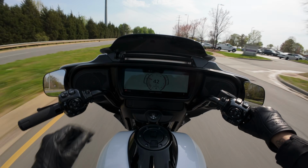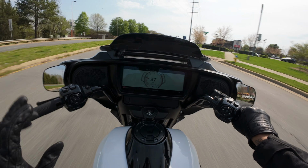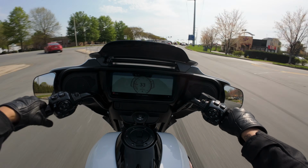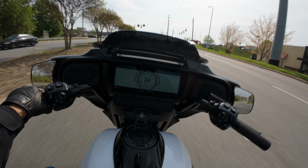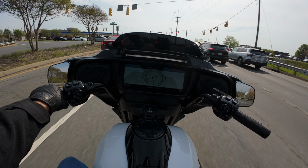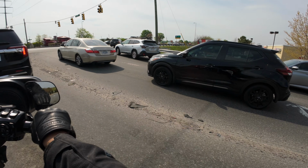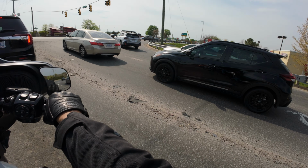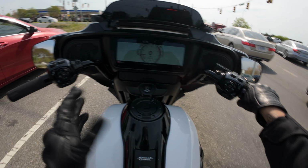If I was to rate this motorcycle, because we're doing ratings this year, on a scale of 1 to 10, 1 being I don't want it at all, you can have that bike, and 10 being I'm willing to spend all my money to get it, I would give this a solid, oh wait, you're blowing at me? No, you're not blowing at me. I would give this bike a solid 7.5 to 8.